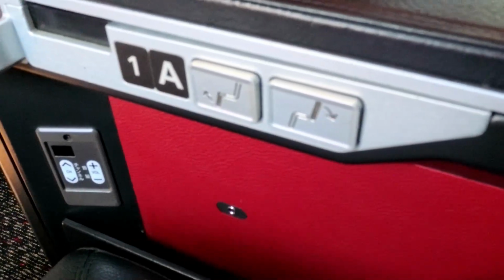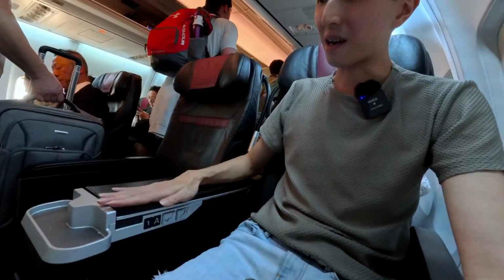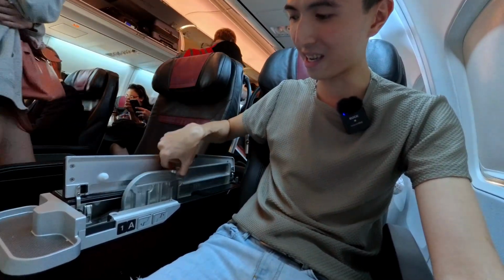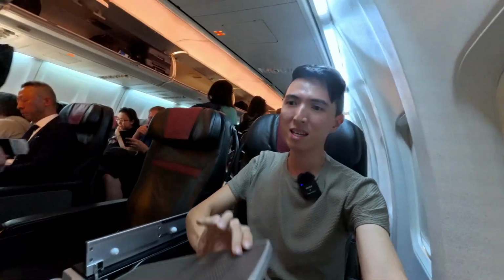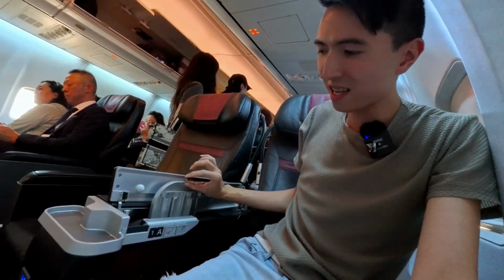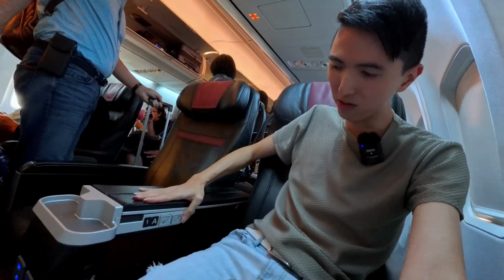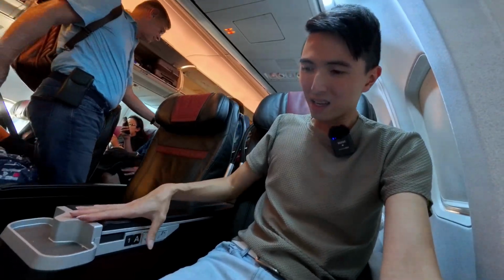While boarding is still on the way, let's quickly go through some of the seat features that we have over here. And this is seat 1 Alpha or seat 1A. Firstly, on the side we have quite a big armrest around here. And this is the tray table. As you can see, it's pretty sizable. And then right next to it, we have the seat controls. So we have the reclining and then the leg rest over here.